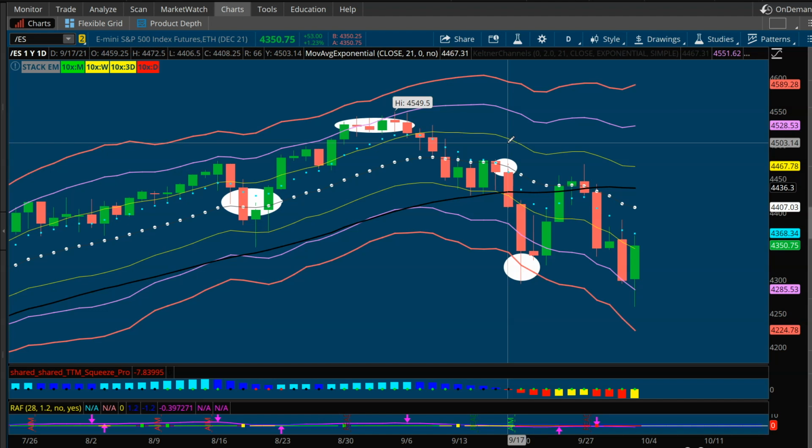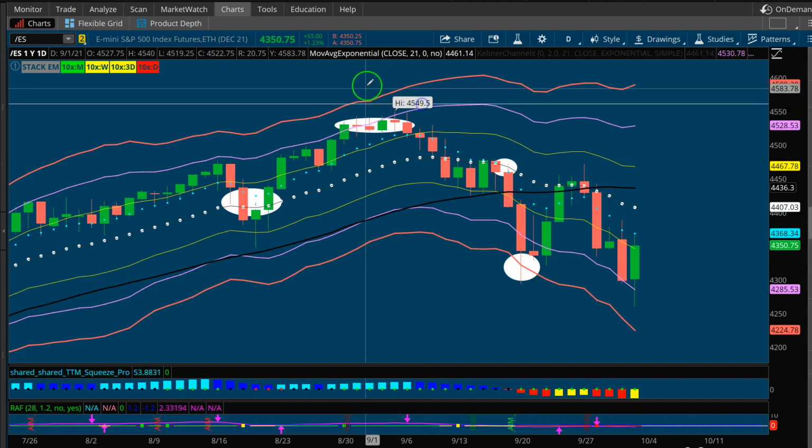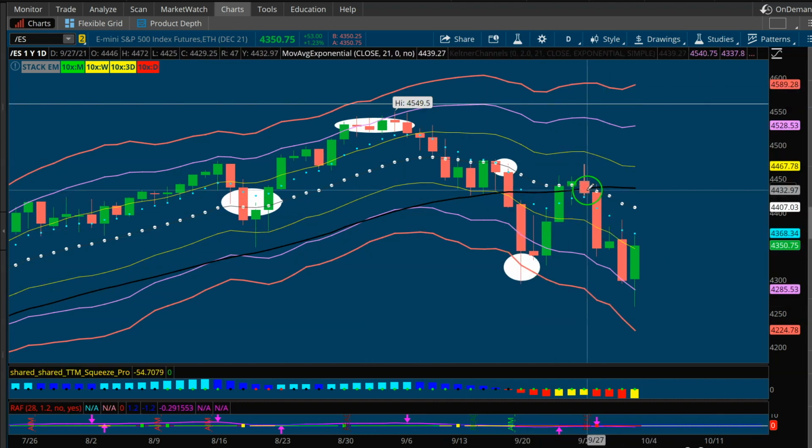So I'm playing the same game that I typically want to play, taking positions at the 21 EMA and taking profits on the push away from the 21. It's just that the momentum and the structure here imply I'm going to have an easier job doing that to the downside. So look forward to this Sunday's video.